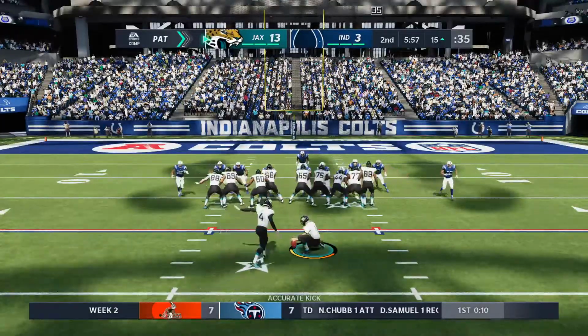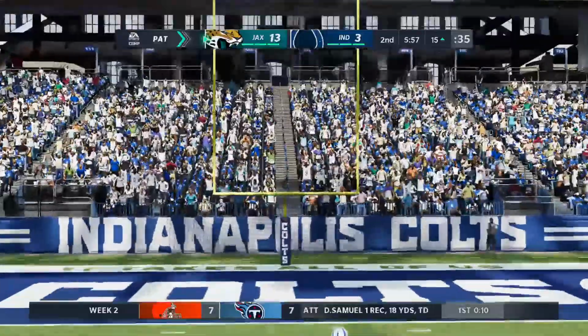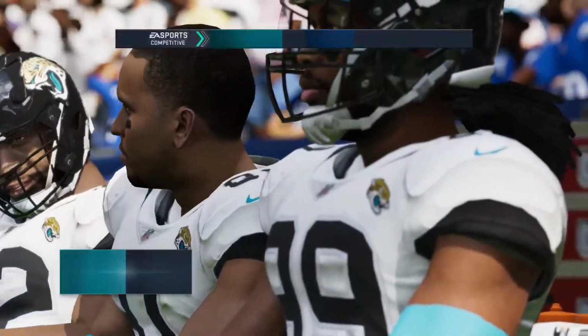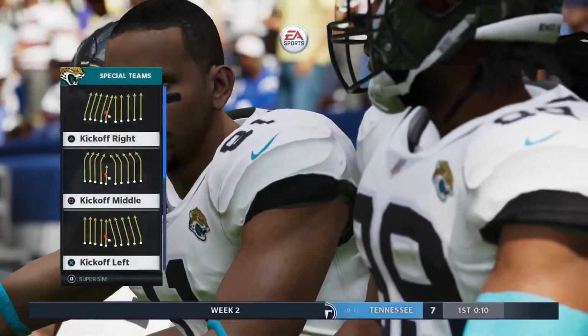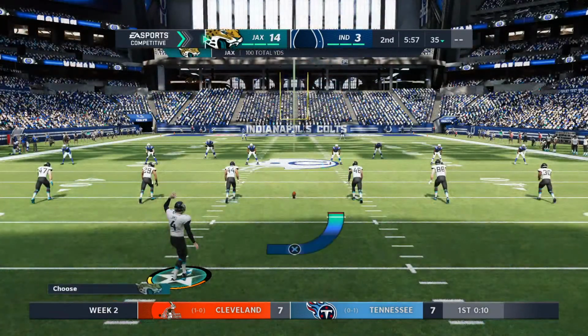Well, that's about as quick of a passing touchdown as you'll ever see right there. Everyone has a section in their playbook called the quick game. That was the super quick game. Out of the hands of the thrower, bam, right to the receiver, successfully for a touchdown.